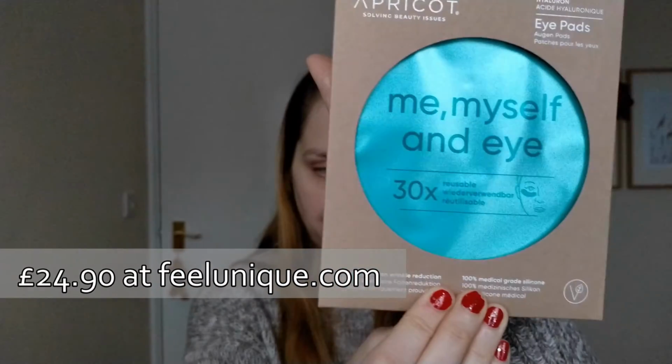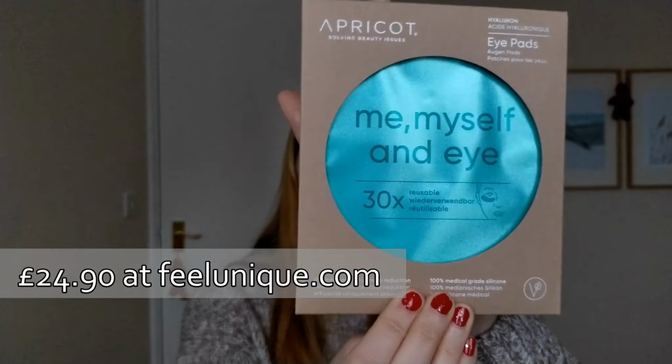And then I picked from Apricot, Me, Myself and I iPads. What intrigued me the most about this is that they are reusable up to 30 times. I do love a good eye patch. However, they can get quite costly. If you get, you know, 10, 15 or even 30, they can get quite costly. So I was quite happy to see this there. I'm very intrigued by this concept, and I hope they are really good because I have picked them again in my second box.